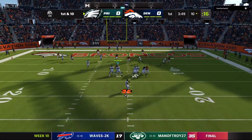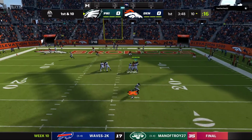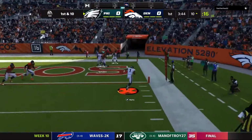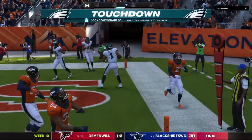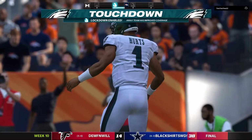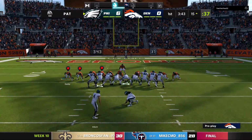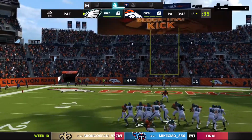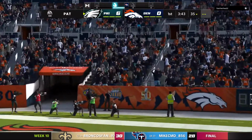On 1st down, Hurts eluding the pressure right, and he'll take it into the end zone for an Eagles touchdown. Jalen Hurts with his 16th touchdown of the year. And the Eagles drive right down the field and score on the opening drive.